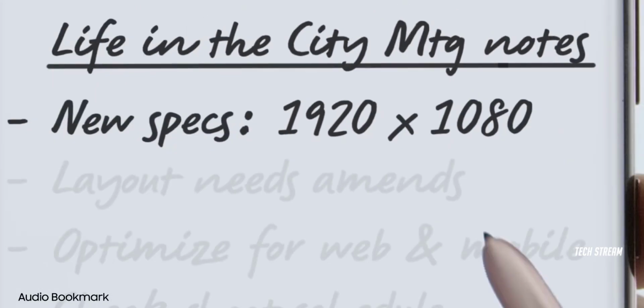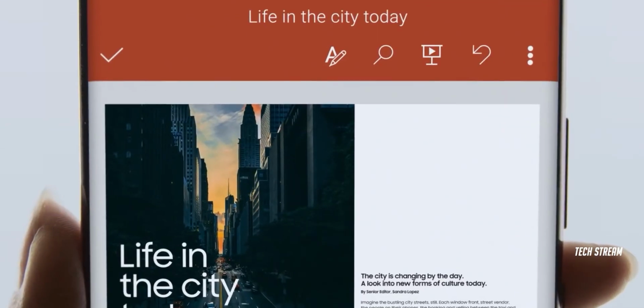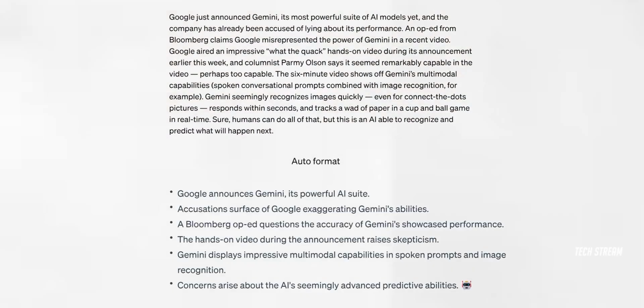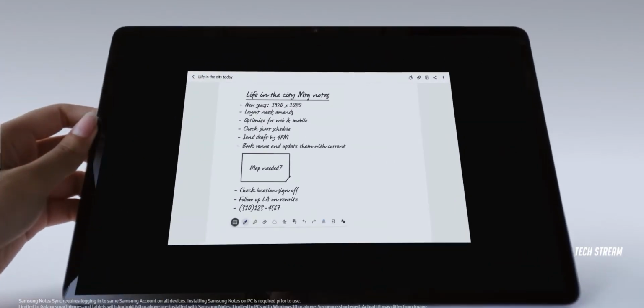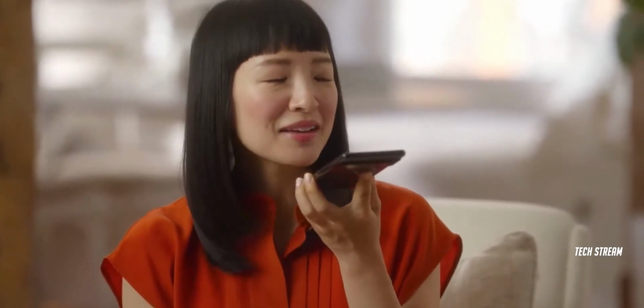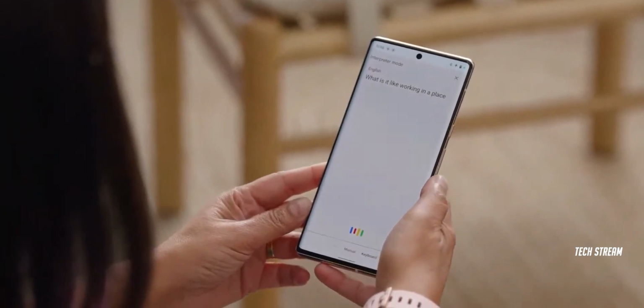The OneUI 6.1 comes with an exciting addition called Samsung Notes Auto Format. And guess what? Samsung Notes now have a cool feature that can transform those lengthy notes into neat, easy to read bullet points. Furthermore, it can even automatically format your handwritten notes into text. OneUI 6.1 can also live translate voice calls from one language to another for both the persons on the call.